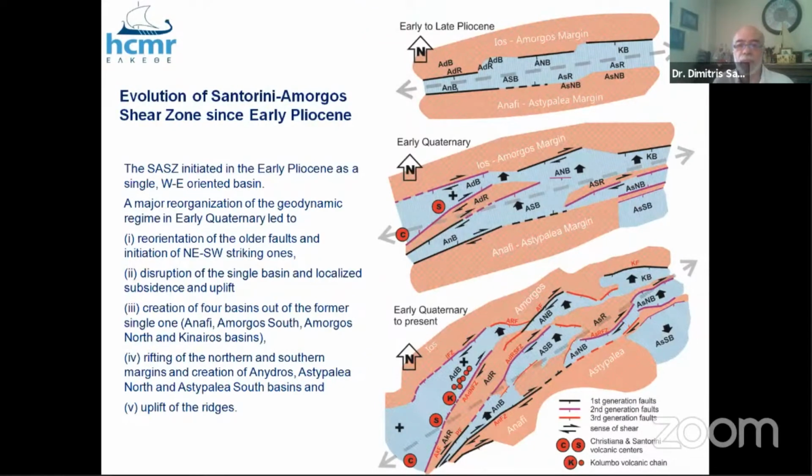and then sometime at the boundary between Pliocene and Quaternary, or in the early Quaternary, a change of the geodynamic regime led to a reorganization of stress and strain, and to the initiation of new faults that broke the older initial basin, gave rise to uplift of ridges, and enhanced subsidence in the sub-basins. So the lower sketch displays the situation as it is today, with the several sub-basins which are northward tilted, the uplift of the ridges, and also the occurrence of volcanic activity within the Anydros basin.